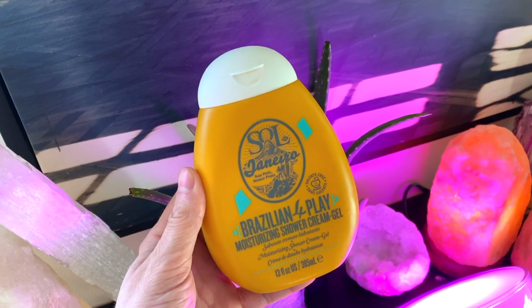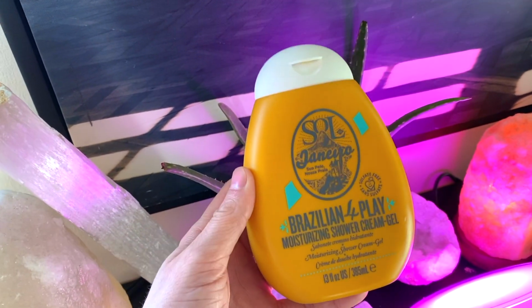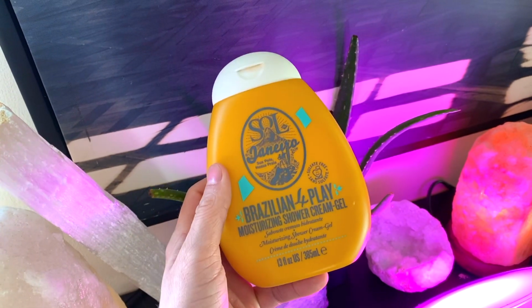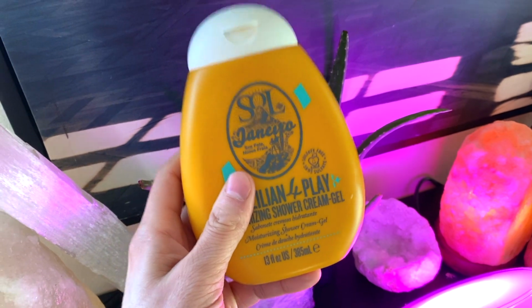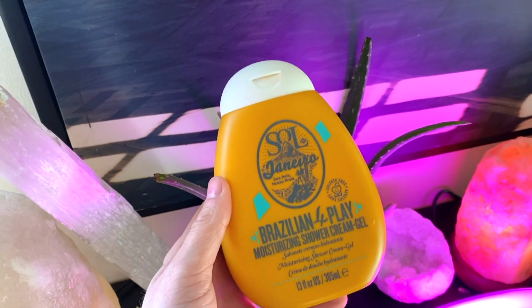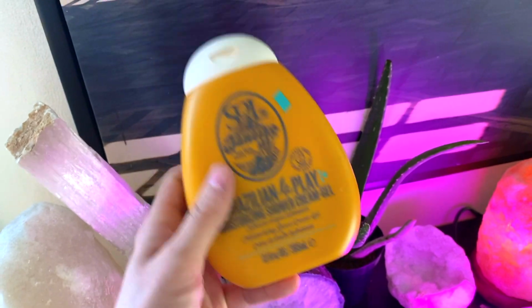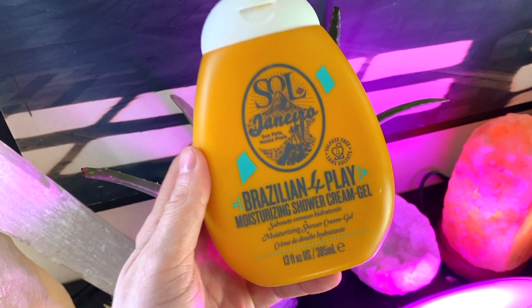So for body wash, I love to use the Brazilian Foreplay Moisturizing Shower Cream Gel. Now the reason I love this, A, it smells delicious. If you are scent sensitive though, this is not the product for you, but it is full of moisturizing oils. It's hydrating. It makes your skin feel so smooth. It contains things like glycerin as well, among so many other moisturizing ingredients. It is one of my favorite body washes. It is pretty expensive, but if you want to treat yourself on something this winter, this is such a great body wash.